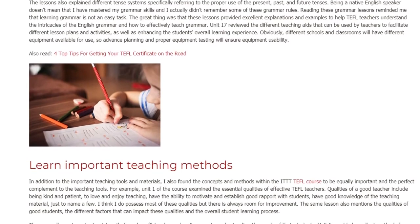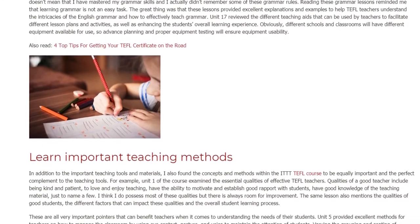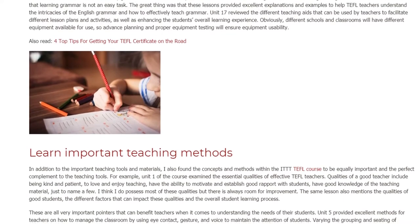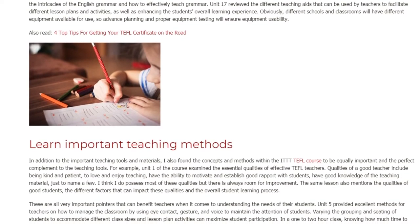Learn important teaching methods. In addition to the important teaching tools and materials, I also found the concepts and methods within the ITTT TEFL course to be equally important and the perfect complement to the teaching tools.